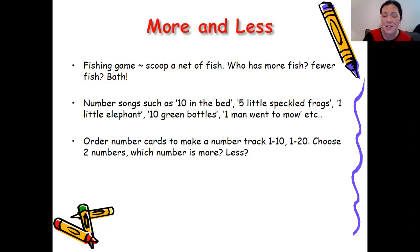But what I would say with these, that I think makes the understanding a little bit deeper for children and more fun, is that when you're singing 10 in the bed, you could get 10 Barbies, 10 teddy bears or dollies or whatever, and put them in the bed and cover them up. And then you can sing along 10 in the bed, and this one said roll over, so they all rolled over and one fell out, and you can actually role model that one coming out so that they can see that one less means taking one away and counting what's left.